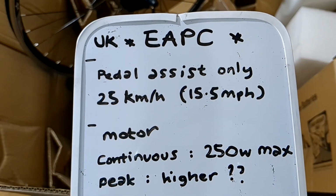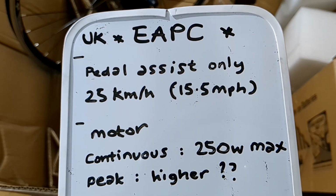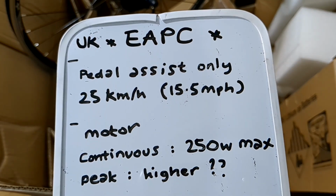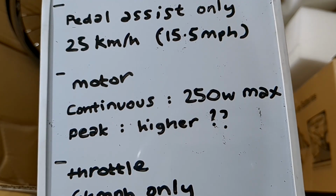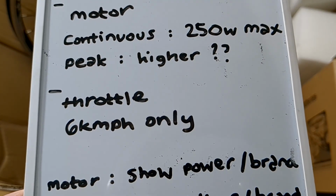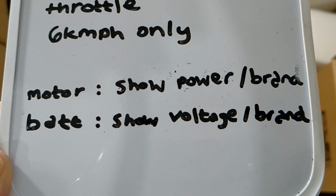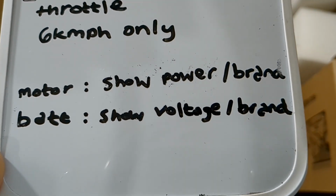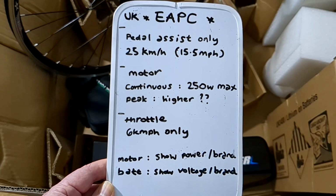The government website says it's got to be pedal assist only to 25 kilometers per hour, then it should cut out. That's 15.5 miles per hour. The motor should be 250 watt max, but it doesn't say anything about continuous or peak. It doesn't say anything about a throttle, but you're to presume you're not to have a throttle at all. And curiously, your motor must show its power or brand, and the battery must show its voltage or brand.